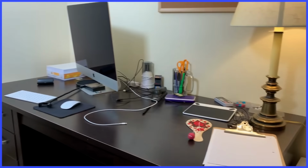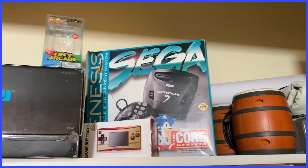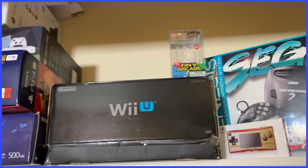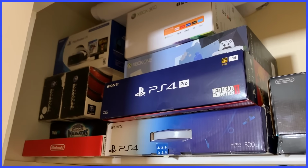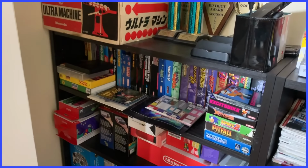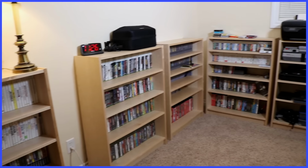Finally, we have my computer desk where I work and evade taxes. And that's the current game room. There's a closet too. This is basically where all the extra stuff goes: boxes, amiibo, books, magazines, other random collectibles. There's definitely an argument to be made the closet of extra stuff is more interesting than the actual game room. As it is, I like the room.